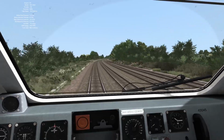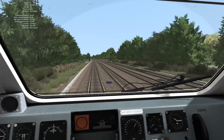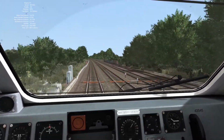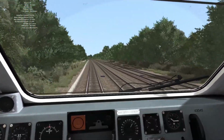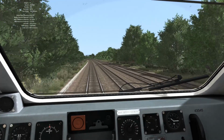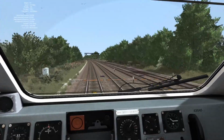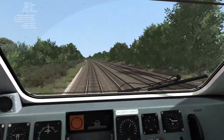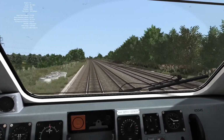I really like that. Frame rates here looking a bit better, so maybe there is a slight improvement. Oh, maybe not. Yeah, maybe there's a slight improvement in that means of coming up further up the route. Maybe the PC just needs a little bit of time to process this. A bit of a cutout on the engine there, I don't know what that's about.